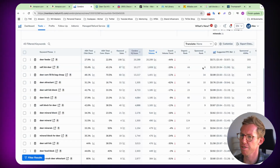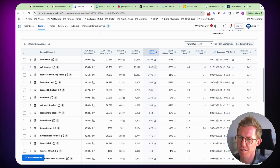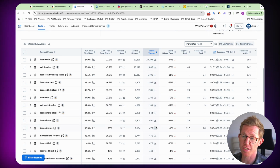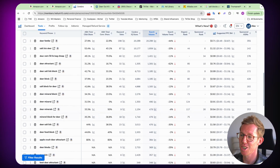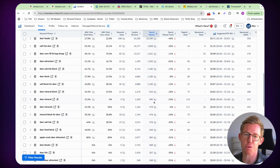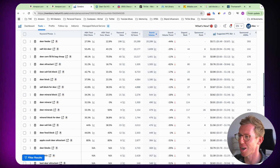So what do we have here? Deer feeder is 20,000. 1,600 on salt lick. We've got deer attractant 1,300, deer salt lick block 1,800, deer block salt block. So look, there's a mineral block, deer minerals. There was that particular ASIN doing well off the horses, but there's plenty of opportunity here with the deer keywords as well. So we can stick with this deer idea, and we could be a brand for people who love their deer.